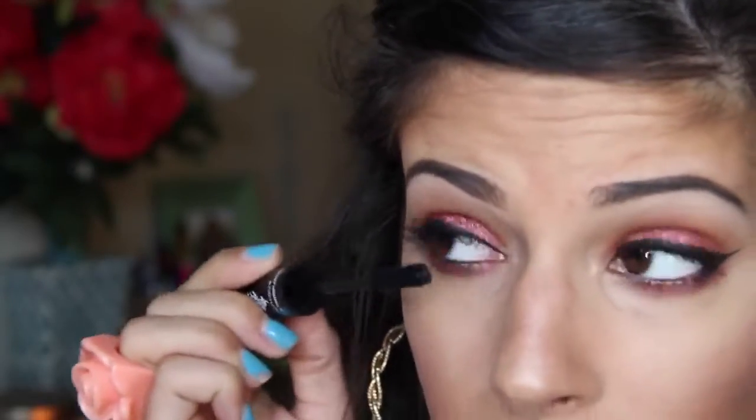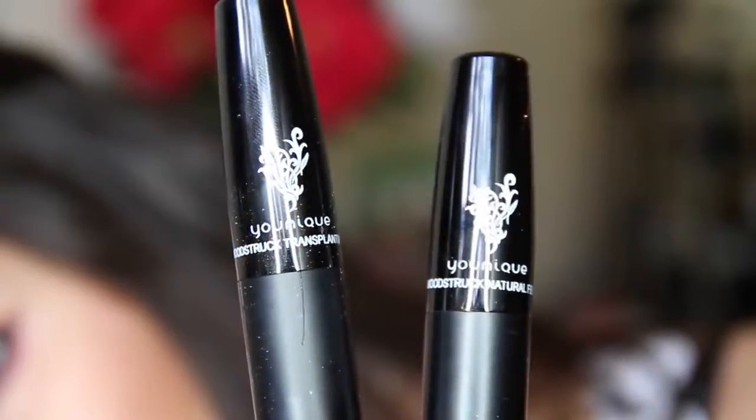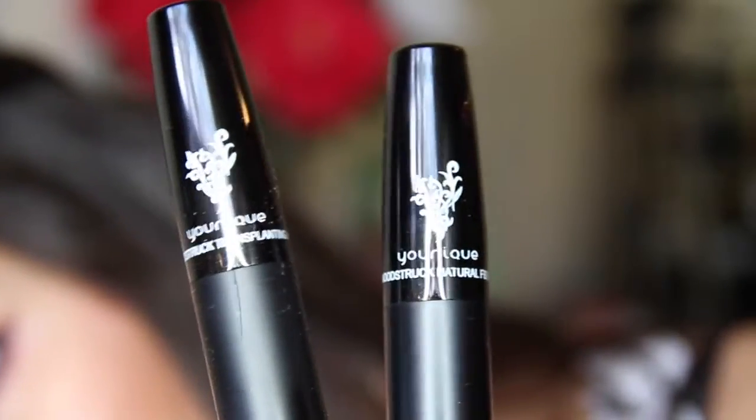Then I am taking my Unique 3D Fiber Lashes and applying them. And I just added my favorite eyeliner. You can just add whatever eyeliner that you personally prefer.